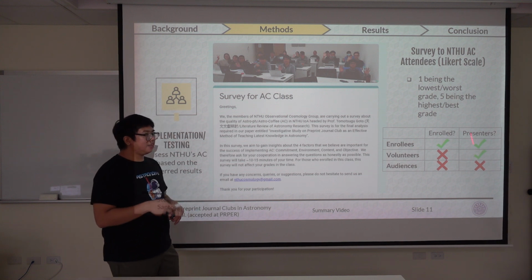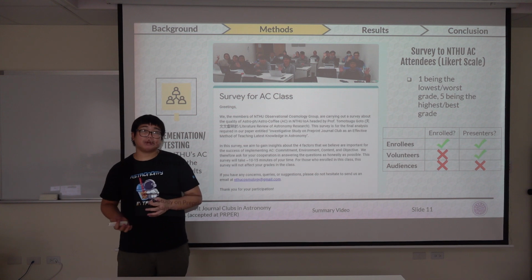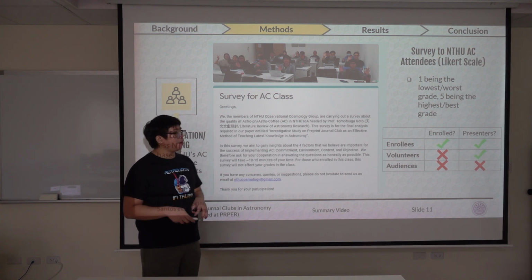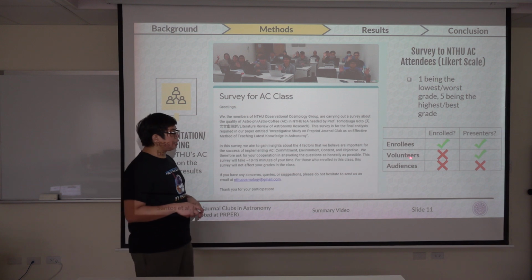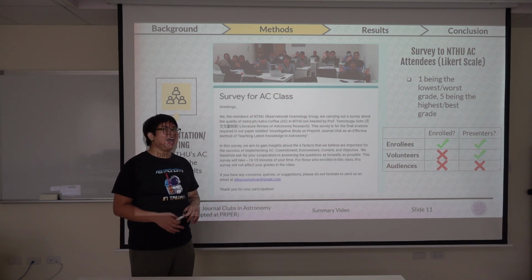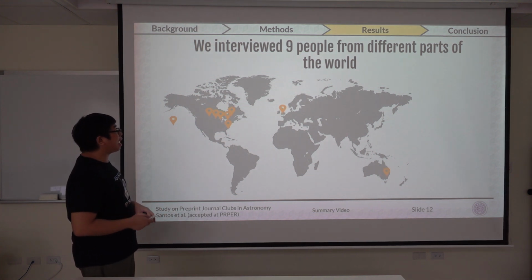As you can see here in this table, enrollees are those that are enrolled in the class because they need the credits, and as a result, they need to present papers regularly. But volunteers, on the other hand, do not need the credits, but they are willing to present papers regularly. So enrollees are mostly undergrads and junior graduate students, and volunteers are mostly postdocs and senior graduate students. Audiences, on the other hand, are professors, so they are not enrolled and they don't present papers, so they just come and watch AC.